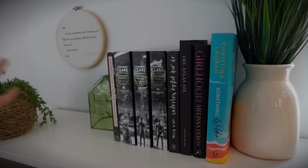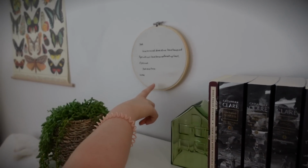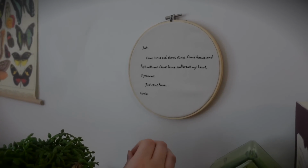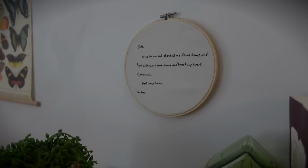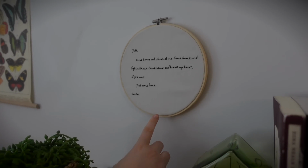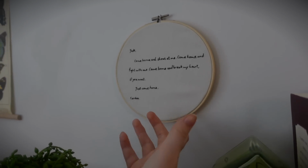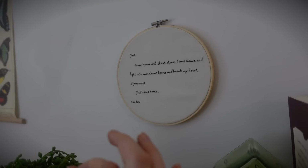We also just have some plants and stuff, and then this little crocheted piece I got on Etsy. It is a quote and reference from the Folk of the Air trilogy that we talked about just recently, by Holly Black. If you know, you know. This is one of my favorite parts of the entire book nook. I love it. I think it's stunning.